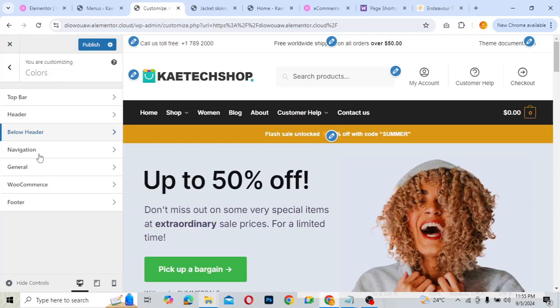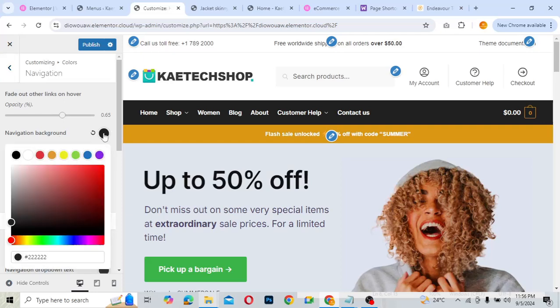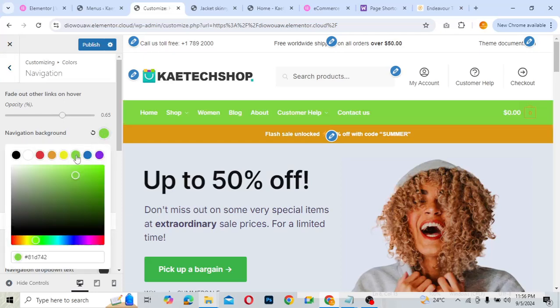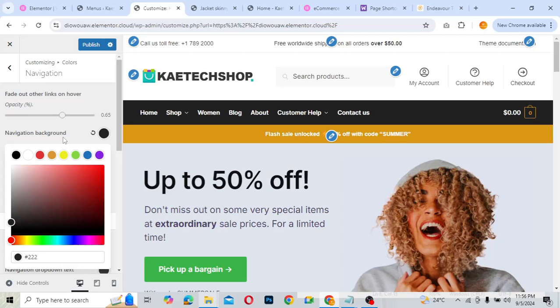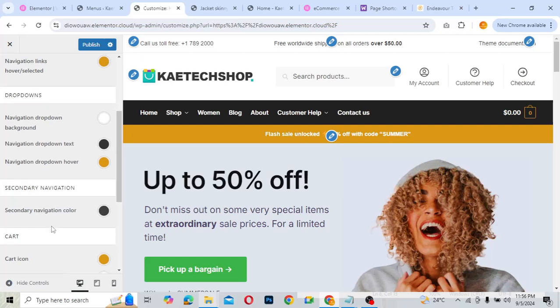So let's go to navigation. Now this is our navigation, where we have this navigation. Okay, so for the navigation, you can check the background. Okay, so with the background, if I want to change it to, let's say, green, I can change it to green depending on the kind of website that I'm creating and the kind of brand colors that I have. Okay, so I can change it to green if I want, or any color if I want. Okay, and then also navigation border, you can set it over here. Navigation links, you can also change over here. Navigation links on hover, so when somebody hovers on it, you can also change the color over here. The drop downs, colors, and all those things, you can change them all over here.